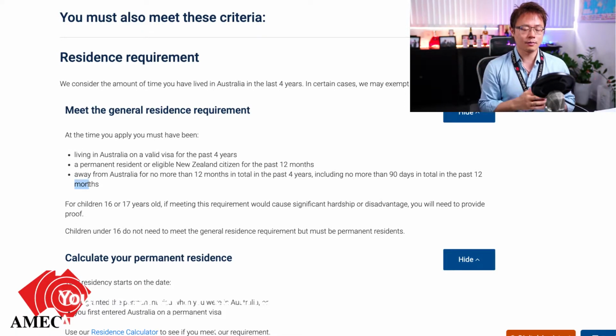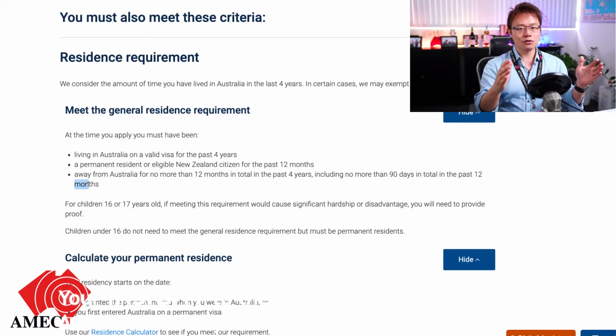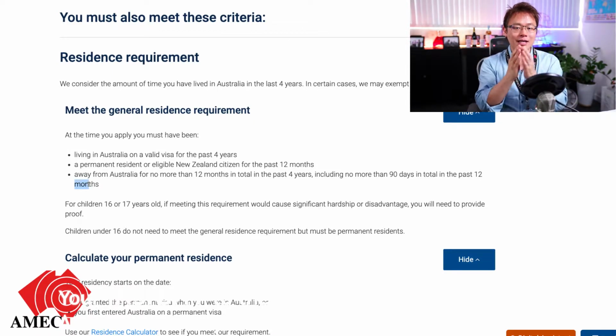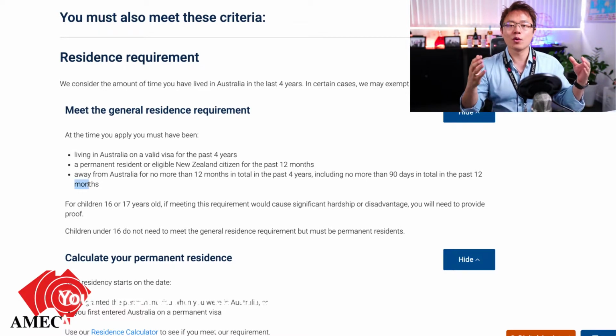The general rule of thumb is very easy. If we break all this down, in the past 4 years you have been residing permanently in Australia, and in each year of these 4 years you cannot be overseas for more than 90 days.